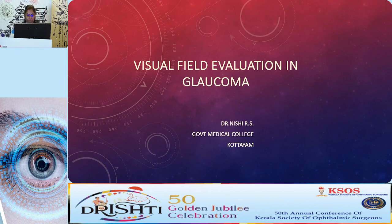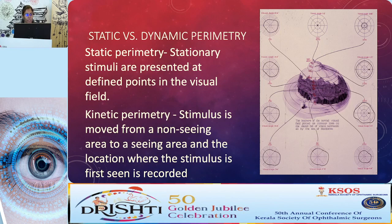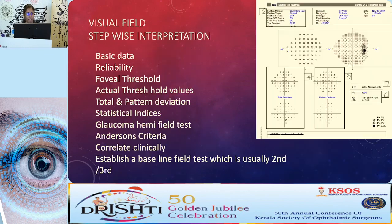Good afternoon, everyone. I'll be discussing visual field evaluation in glaucoma. We have both static and dynamic perimetry to evaluate the visual field, which is an island of vision in a sea of darkness. Presently, kinetic perimetry is almost obsolete. So I'll be discussing the visual field interpretation under the following headings in the subsequent slides.